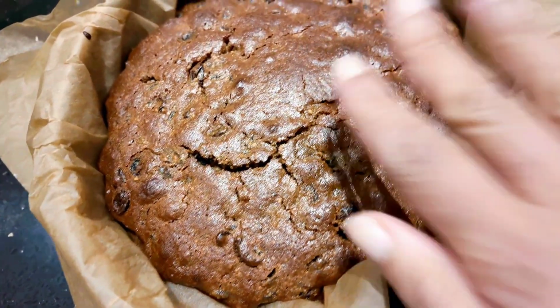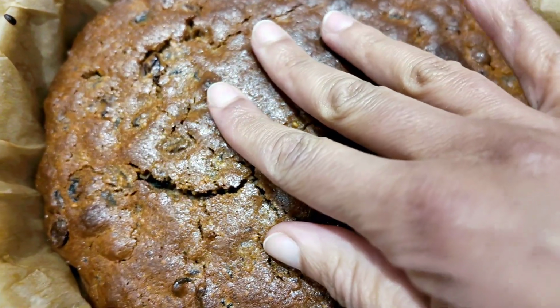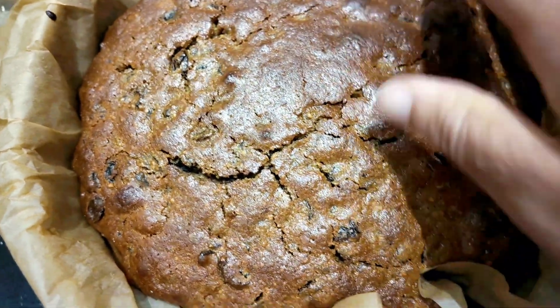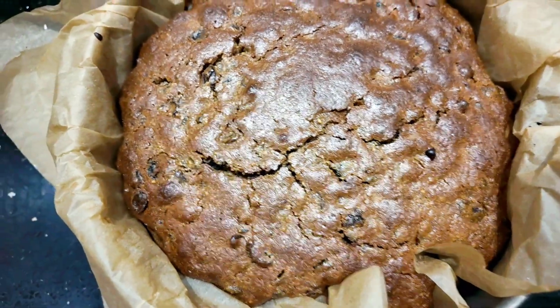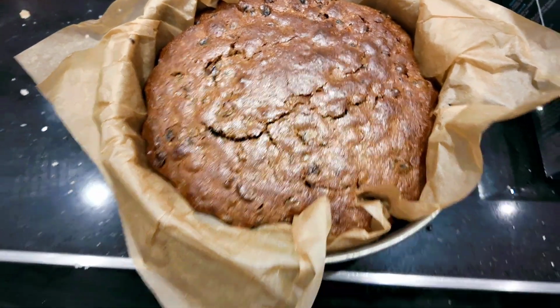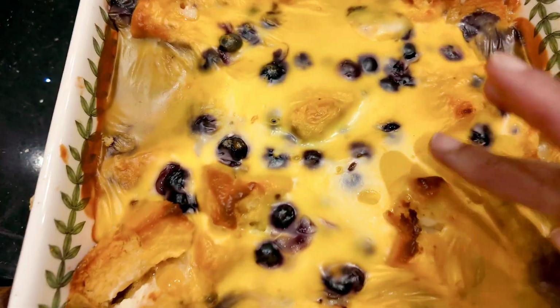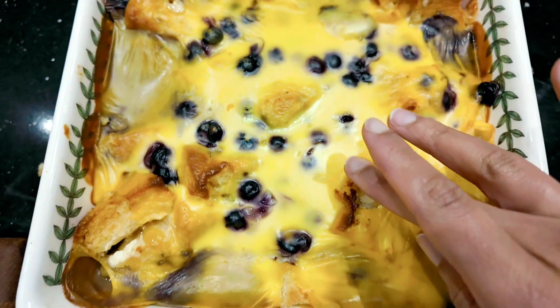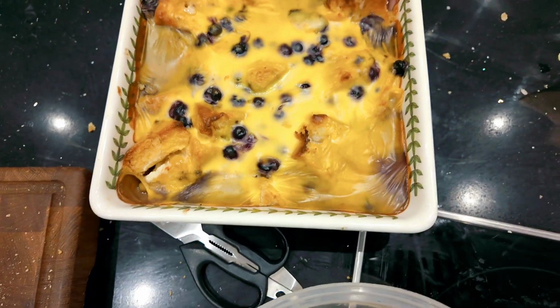The fruit cake is done. Nice and soft. It's even soft around the edges as well. It smells so good. So good. There we go. And that's the lemon drizzle blueberry custardy cake thingamajig.